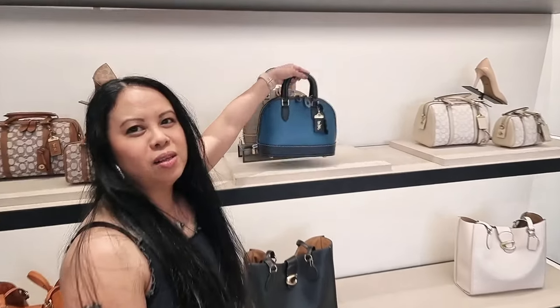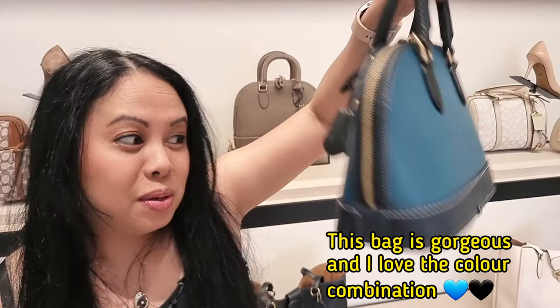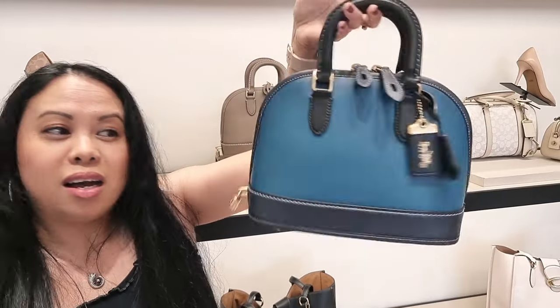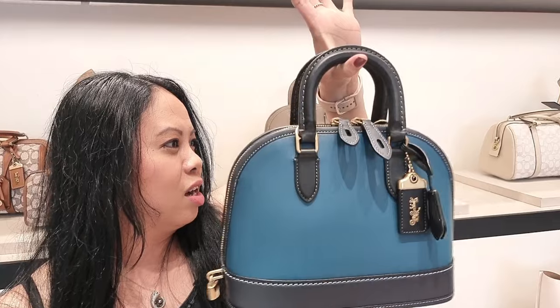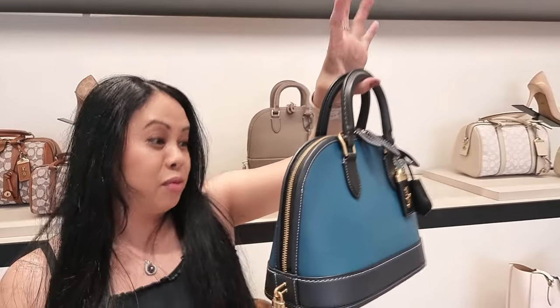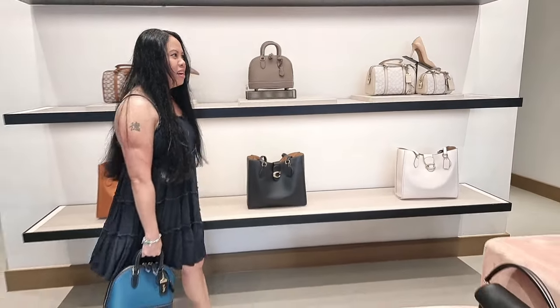This is the Rebel bag. This one reminds me of the Louis Vuitton Alma BB. Bit bigger, but I love it. So pretty. What is it? That's a beautiful color combination. Rebel bag. It's a Rebel bag. That's a nice color. Vintage, classics.